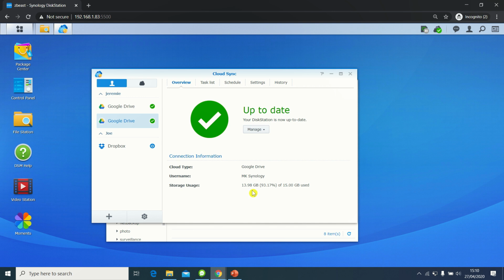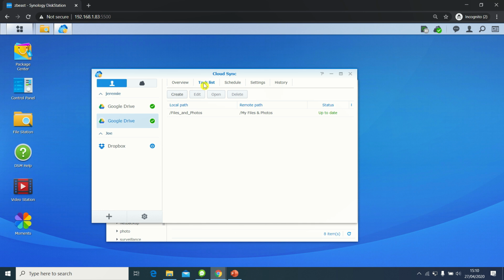What I'm going to do is take a look at the 4 tabs and walk you through them. So the first one is task list. Here I've only had 1 task created, so it's files and photos. You can see the local and the remote path. If I wanted to delete it or create a new one, the actions are right up there.